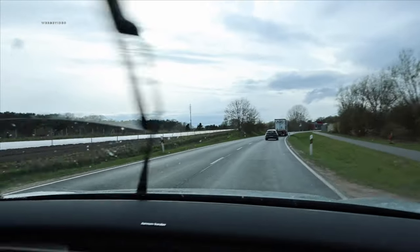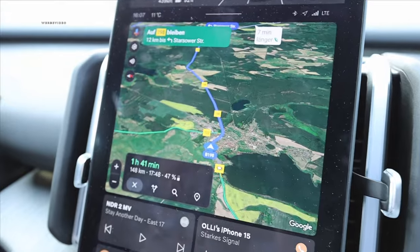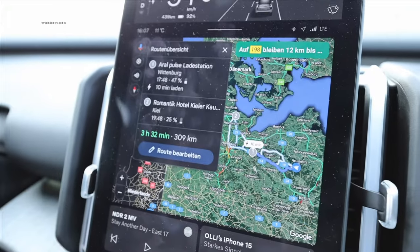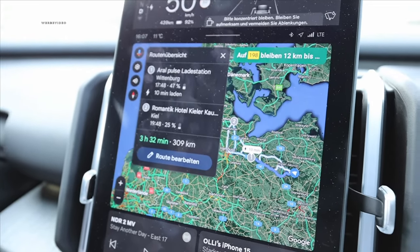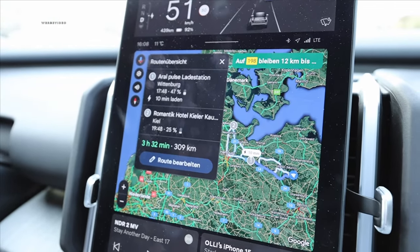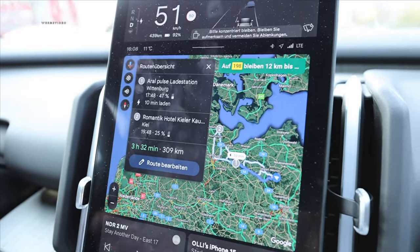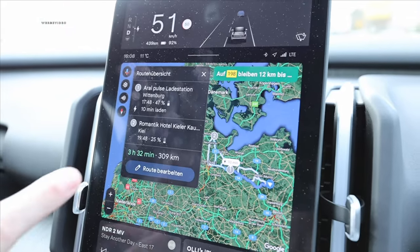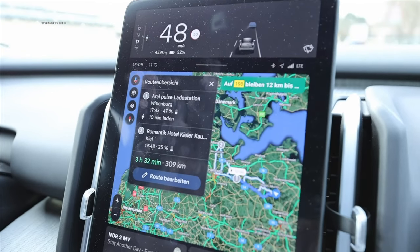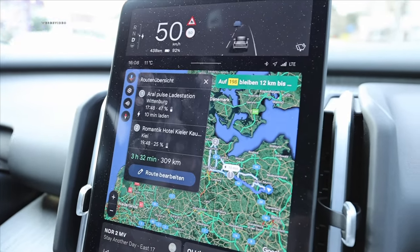And we've entered it into the Google Maps system. Volvo uses Google Automotive and thus Google Maps for navigation, you see. And here you can clearly see it's actively making a comprehensive charging plan for us. I don't quite get why it shows us, for a total distance of 309 kilometers, a range of 439 kilometers displayed, then sort of at 47% in Wittenburg, which lies approximately 20 kilometers before reaching Hamburg, to charge fully.